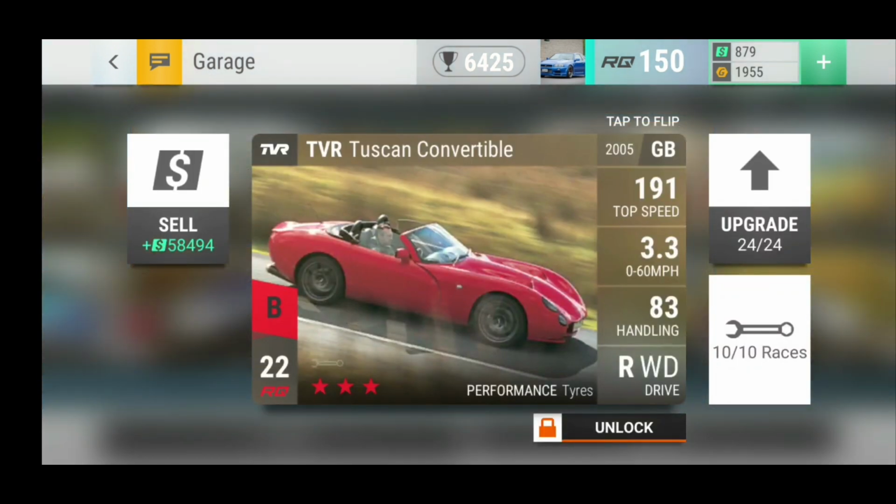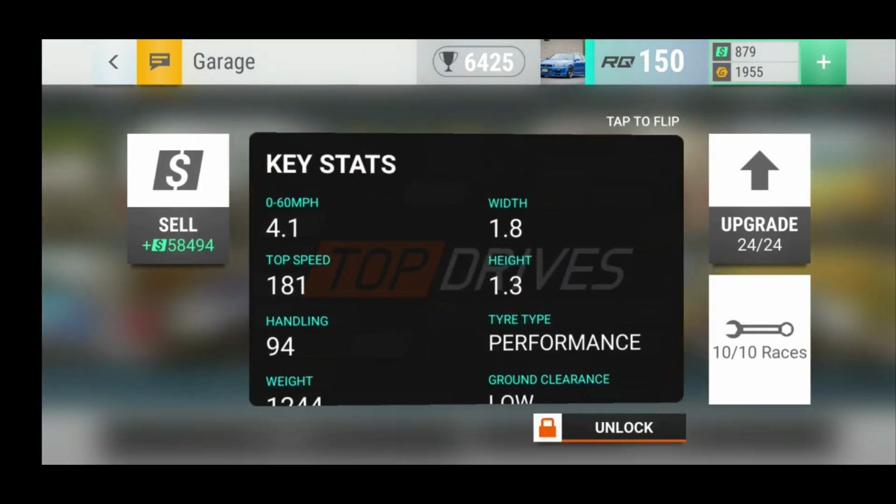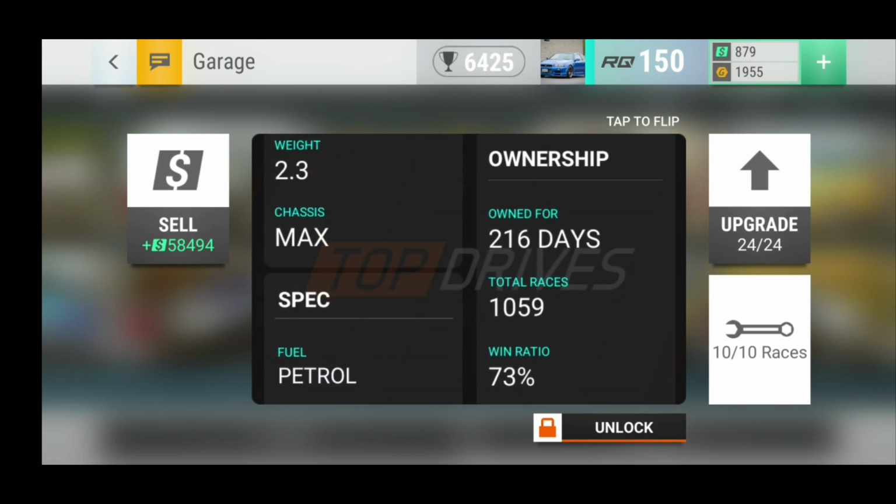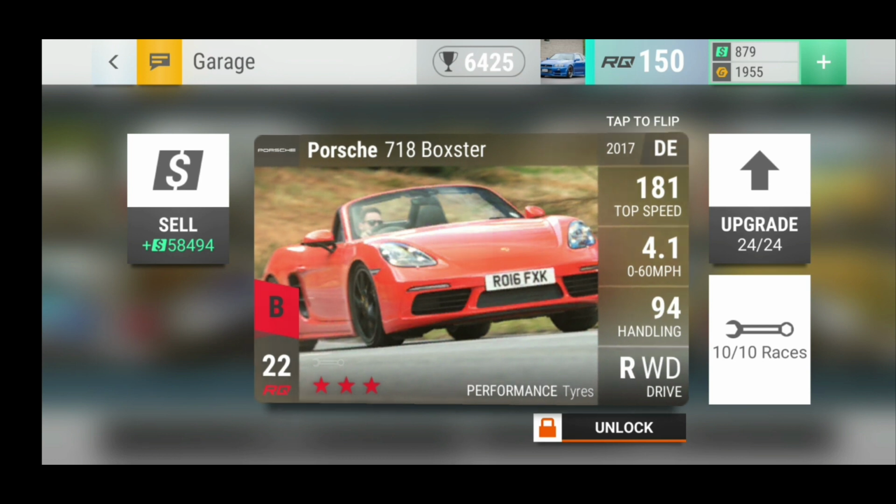Then we have the TVR Tuscan. I haven't really used this one, but it's maxed out now. And then we have the 718 Boxer. I've used this quite a lot. 1,000 races, over 70% win ratio. This is a good car.